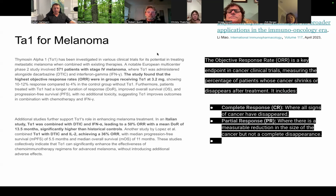TA1 for melanoma. So objective response rate, we have to first characterize what this means, is a key endpoint in cancer clinical trials, measuring the percentage of patients whose cancer shrinks or disappears after treatments. So complete response, where all signs of cancer disappeared, or partial response, where there is a measurable reduction in the size of the cancer, but not a complete disappearance.